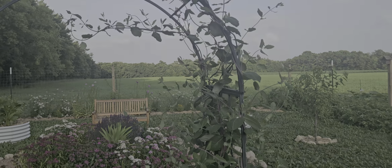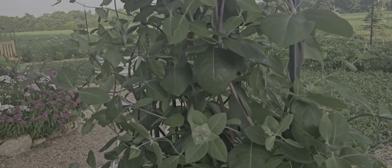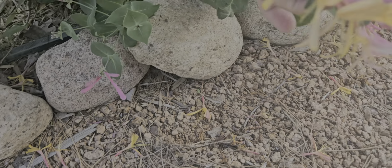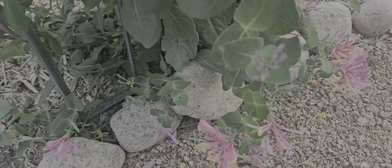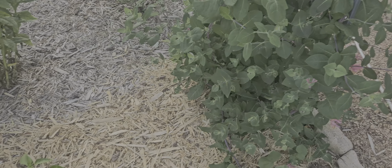Here's my honeysuckle going over the arch. Looking good this year. And of course, it smells so pretty. So good. These are almost spent flowers. That came back this year. I covered it up with some mulch and it came back.